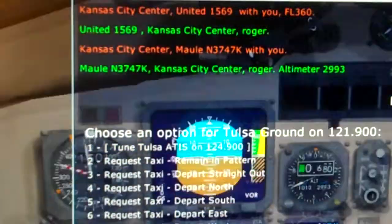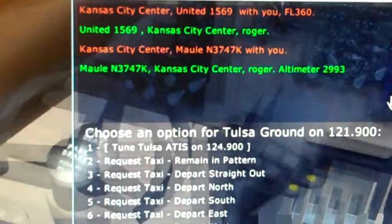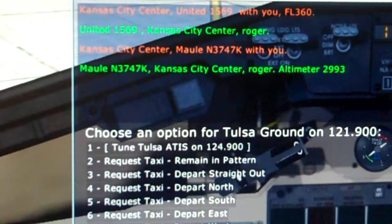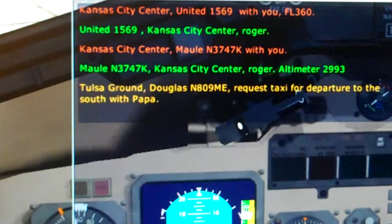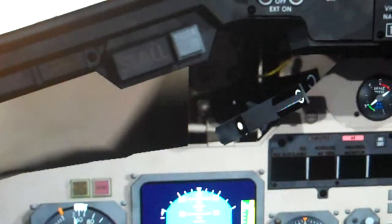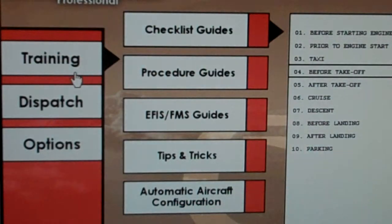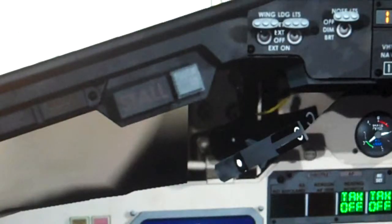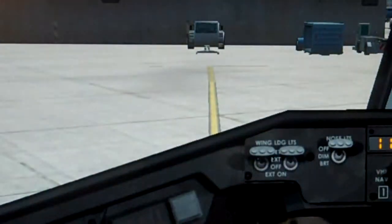Bit from ground, set parking brakes. Brakes are set. Ground from cockpit, we're ready to start all engines. Roger that, all engines are clear. We're starting the left engine first, and signal from my right hand side, please. Signal on the right, have a nice day. Park brake set.